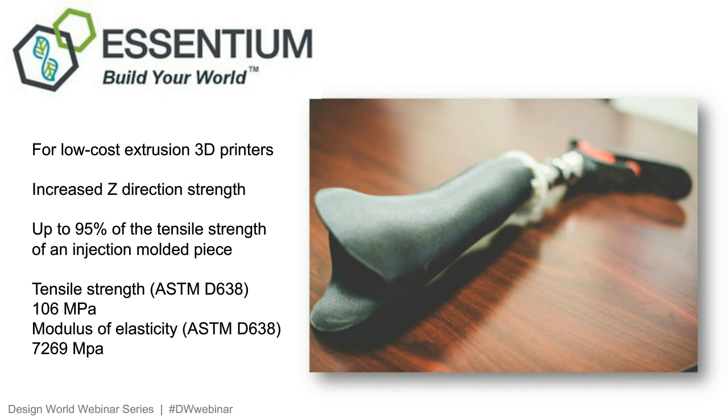The Ascentium material has a coat of carbon nanotube solution to illuminate the weak joints between print layers and electromagnetic fields while printing. The company's Fuse box works best with this proprietary carbon nanotube coated filament, called Flash Fuse filament, to create isotropic 3D printed parts. With these proprietary processes and materials, Ascentium claims that it can solve the z-directional strength issue, restoring up to 95% of the tensile strength of an injection molded piece.